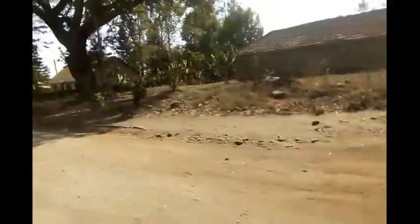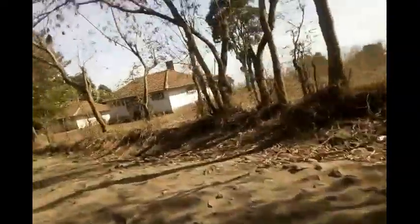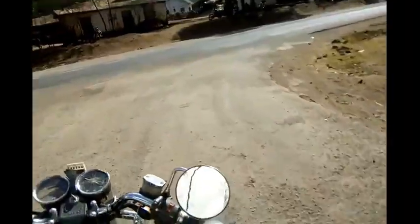This part was super rough though, man. There's tons of rocks sticking out of the dirt. So I'm not sure I would rather take this longer, bumpy ride compared to just getting a little dust, because dust is inevitable in Tanzania. These houses back here, I was actually really surprised at how nice they were. It's not typical for the rural part of Tanzania that I live in.